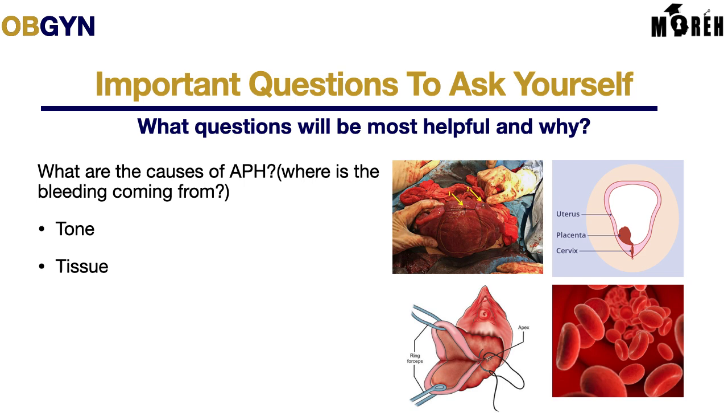Then we have trauma. Trauma can be due to genital tract injury. This is more common in instrumental deliveries, especially if we're going to use forceps. It can be injuries to the genital tract. If we have done an episiotomy, any lacerations to the cervix, to the perineum, especially if the patient begins to push before the cervix is fully dilated.